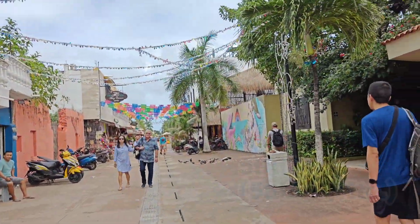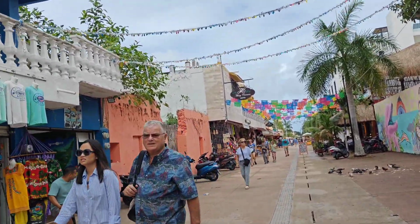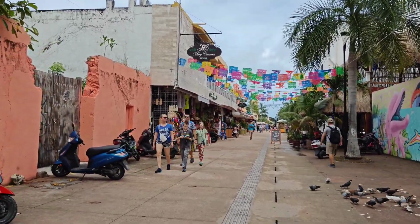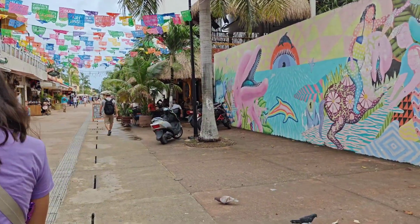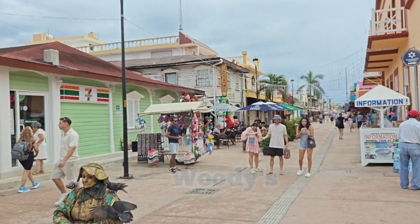Walk off of the pier here. We have a pedestrian walkway. Really nice. You can just walk and see things on the touristy side of Cozumel. We're not going to buy anything here, but it's still nice to walk. You don't see a lot of wooden buildings in Mexico.